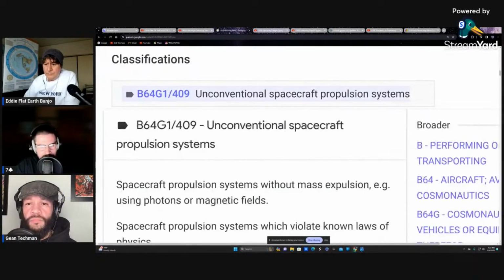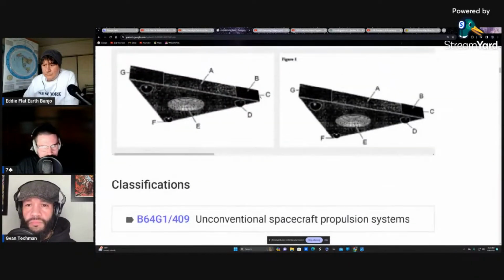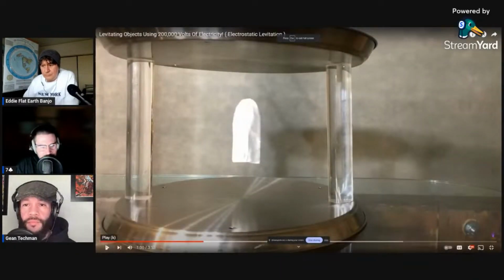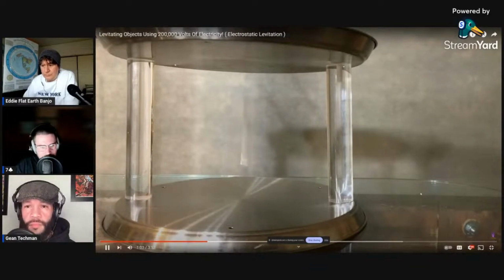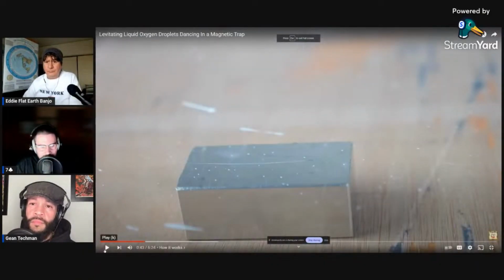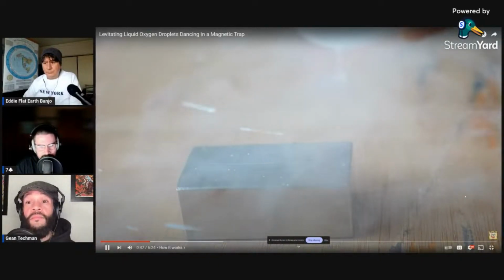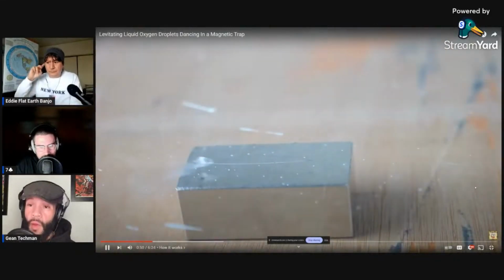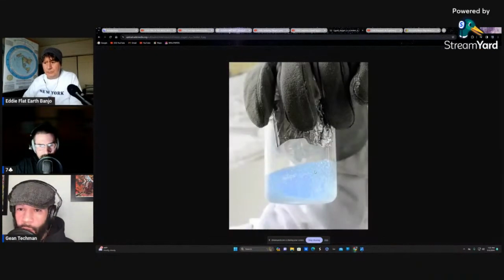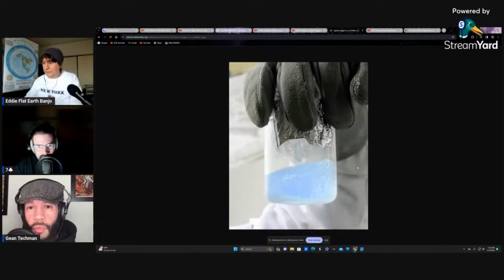Then I looked into these unconventional spacecraft propulsion systems and found out that they actually have satellites under the same technology. So then I looked into, of course, electrostatic levitation. So that's using electrostatics to levitate. And then I start looking into liquid oxygen and how it also interacts with the electromagnetic field. This is liquid oxygen over a magnet. You can see that liquid oxygen starts to take this, it's like it's taking this orbital path, right? Isn't that wild? And we know that liquid oxygen is sky blue, right?